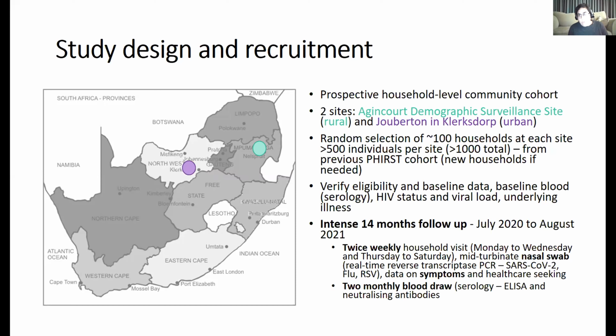At each site, we randomly selected about 100 households, which gave us just over 500 individuals per site. Initially, they were selected from the previous First cohort, which represented a random selection of households from the community. And then we replaced with new households on the same sampling frame if we didn't have sufficient participants for First C. At enrollment, we would verify eligibility and baseline data.